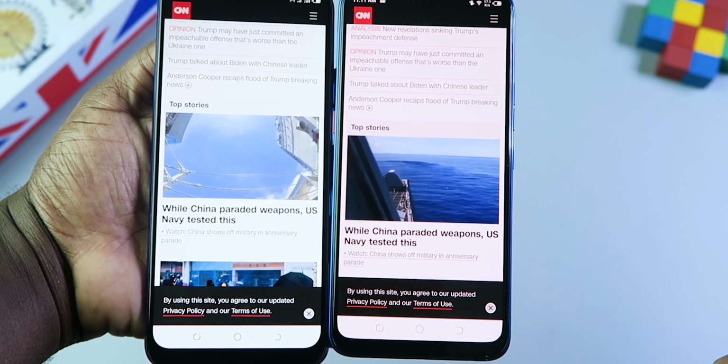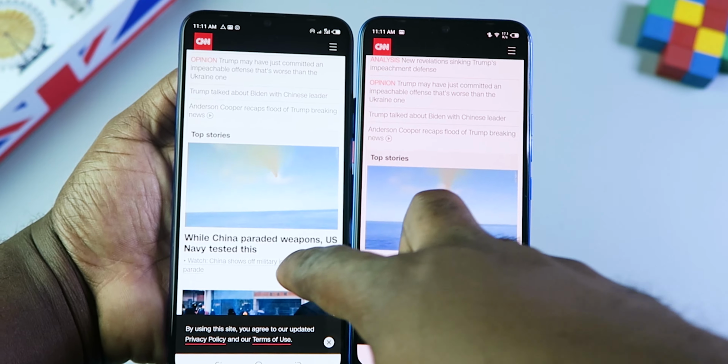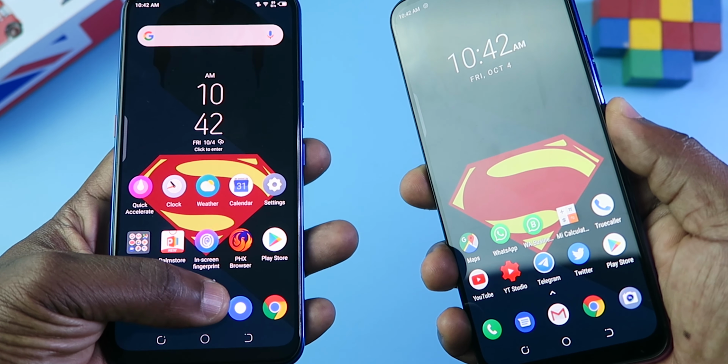But if you want a better display, better selfie camera, and if you prefer the in-display fingerprint scanner, then you can go for the Camon 12 Pro. So now you know the specs, which one would you pick?